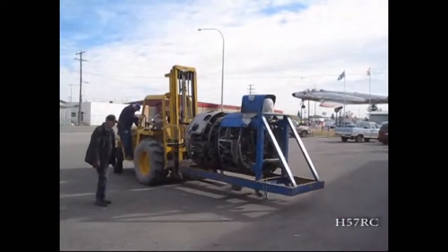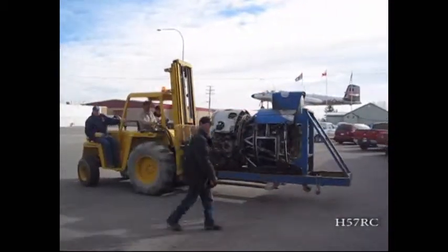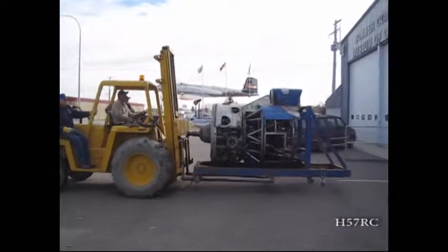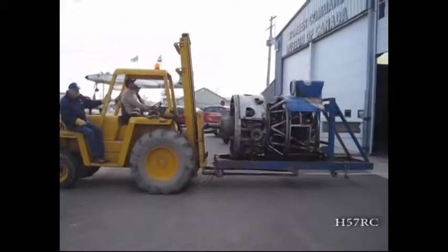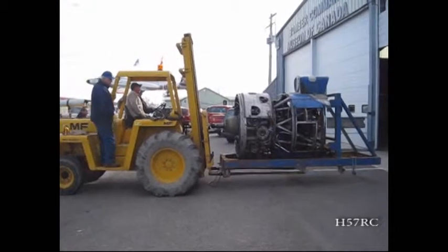With the 2 Hercules engines from our Malta project and the 4 engines and all the spare parts from the Bristol bunker in Terrace, BC, we have now arguably the largest collection of Bristol Hercules engines in all of North America. So we were really pleased to get these engines.